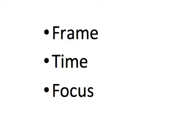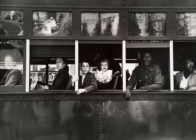So the three concepts that I'm going to use to talk about this photograph are frame, time, and focus. And we'll start with frame. It appears to me that this photograph was actively framed by the photographer. And there's two reasons for me saying that.